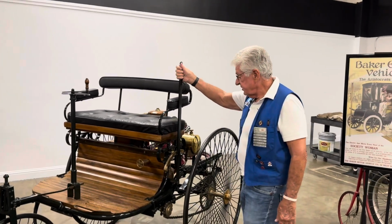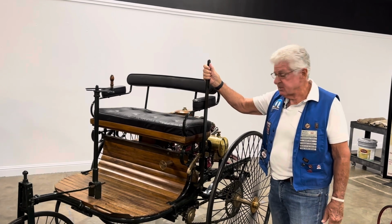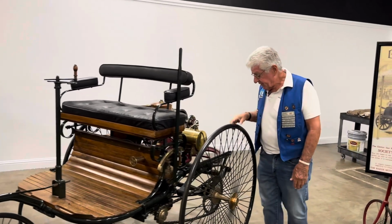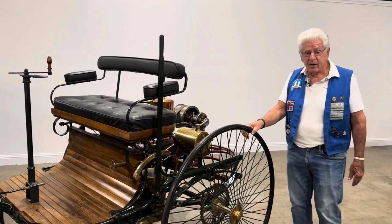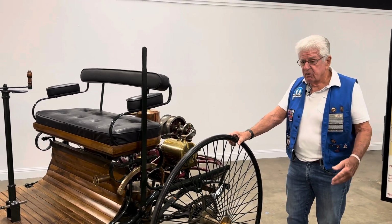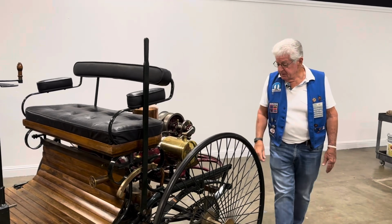Another feature is this is a brake, and Berta was actually responsible for creating linings, brake linings, to help stop these vehicles, although they didn't run very fast to start with. Another thing is the bicycle wheels. You can see how this came out of the bicycle era. And the early automobiles were literally a hybrid of carriages and bicycles. And this is a hard, solid rubber tire, so the ride was not very comfortable.